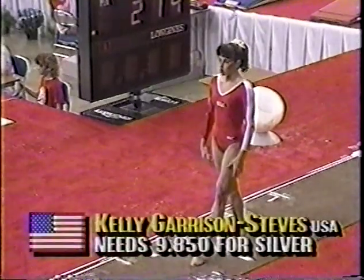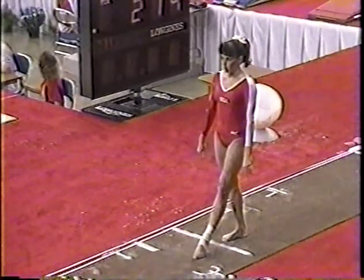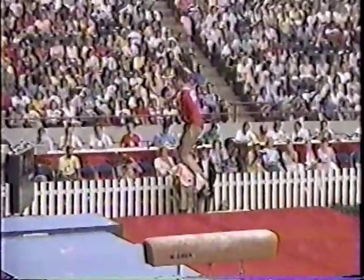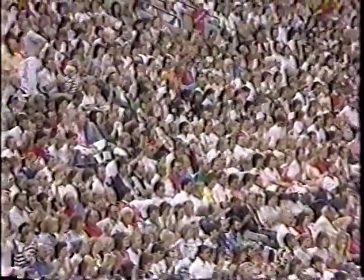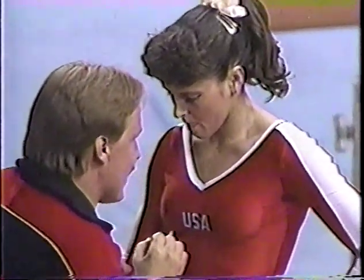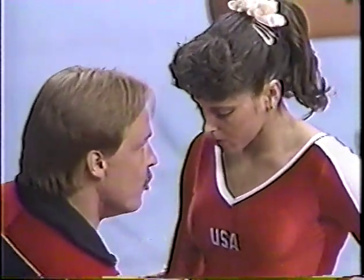While we wait for Sabrina Marr's score to determine the gold, let's go over to Kelly Garrison-Steeves. She needs a 9.85 to move into second place ahead of Christy Phillips. That's going to be tough. Not impossible, but tough. Round off Tsukuhara with a full twist and a great landing. She went for it. It's not as difficult as the layout Tsukuharas we've been seeing with full twist, but it was done so well.